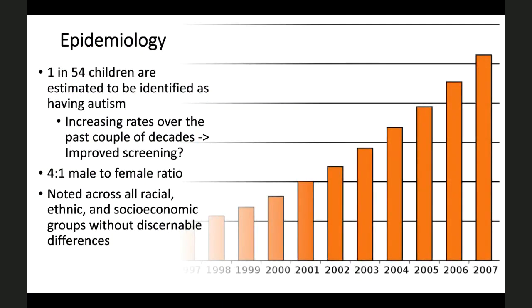Looking at some of the epidemiology, currently it's estimated that 1 in 54 children have autism spectrum disorder. This seems to be increasing over the past decade. Initially it was attributed more towards improved screening, but it hasn't seemed to slow down since then. You can see there's a steady trend in the graph provided on the right. This stopped at 2007 but continues to rise despite further efforts looking into underlying causes. There is a notable male to female predominance, about 4-to-1. And of note, it is present in all racial, ethnic, and socioeconomic groups, and there doesn't seem to be a discernible difference that could account for any differences in the population.